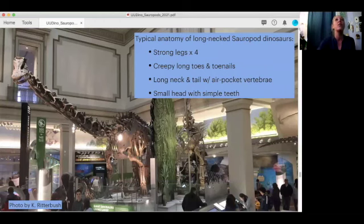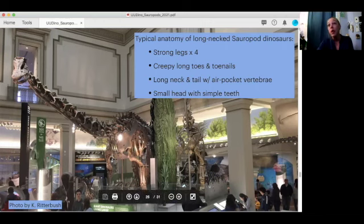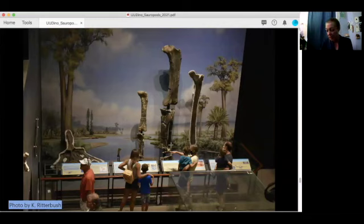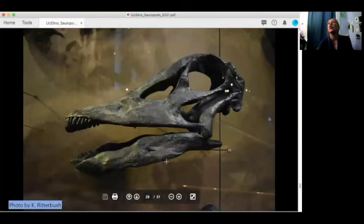At the Smithsonian in Washington, D.C., you can see these crazy robust legs. So four strong legs, long neck with air pockets inside the vertebrae, and little head, right? And here are some very robust legs, but here is that smooth hip business on these legs, right? And now looking at a derived diplodocoid head, this is our local Barosaurus, which you can go see with the long neck at our Natural History Museum locally.